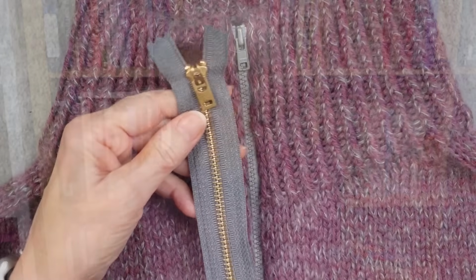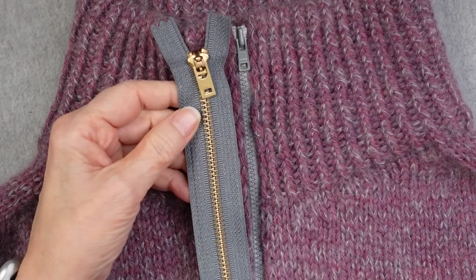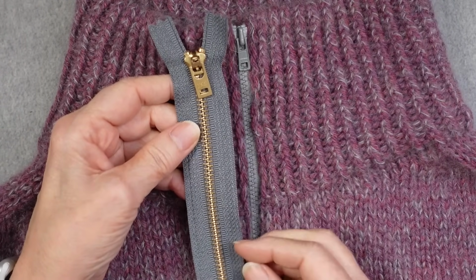So I really felt like it was time for me to do something with a zipper, and this was a perfect project for it. So let's go to the overhead and I'll show you some up-close features of this particular project. So the zippers that I bought initially were these brass ones, and I bought a couple of different colors.